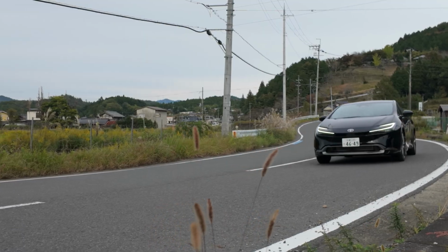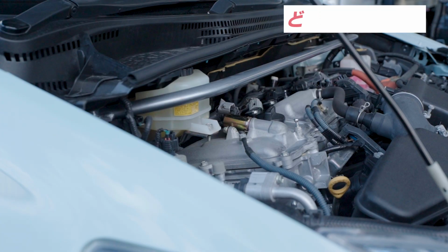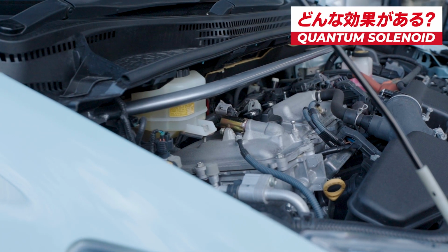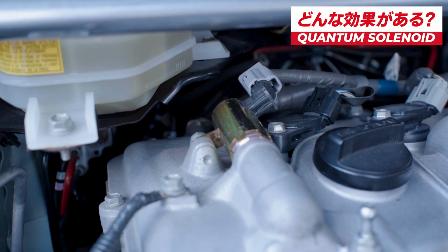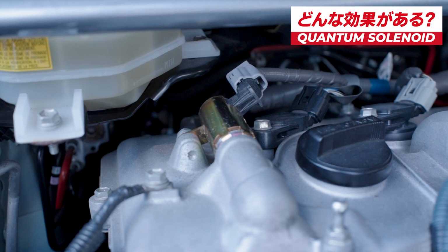Because we in the past have always owned sports cars, we needed something with a little more power for these vehicles, but hopefully at the same time to be green as well. The benefit of the Quantum Solenoid is that it makes the advancement more reactive to the driver's inputs, rather than a delay with the stock solenoids for some odd reason.